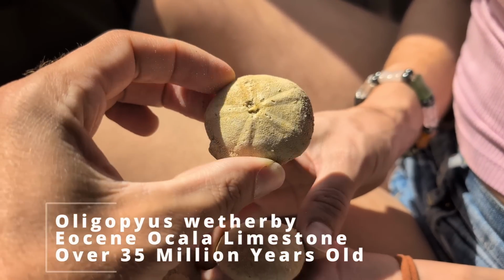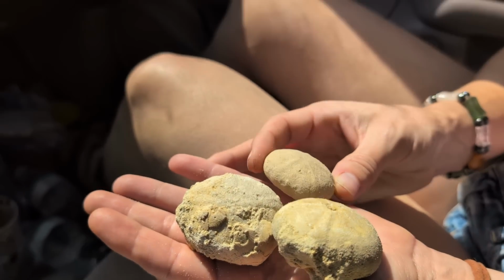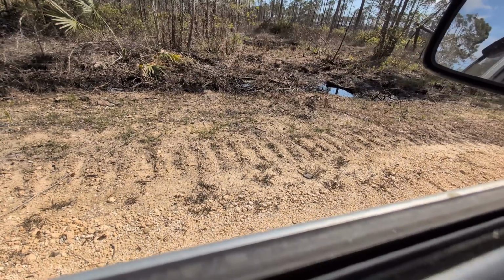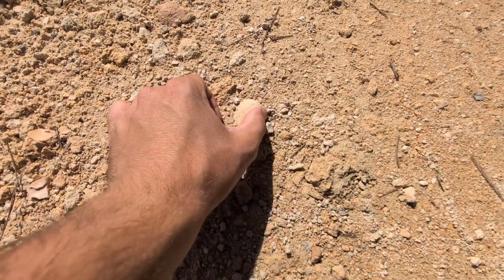This one's really nice. I'm actually very pleased now. We need to look for more. And we got a beautiful dirt road to do it on right here. I've been peeking my head out the window trying to find one, and I got one right here. It looks really nice. Look at that little guy.